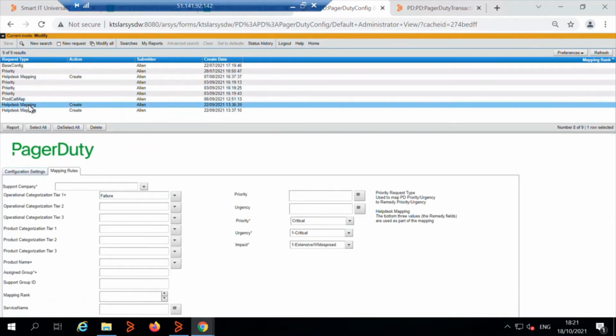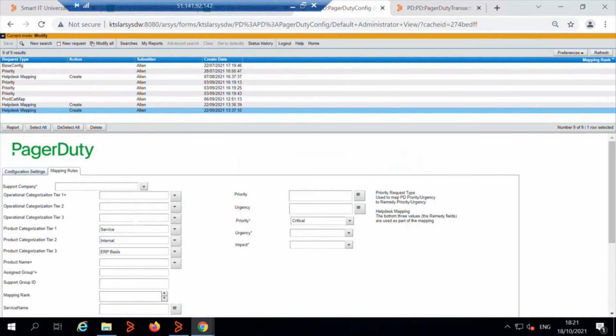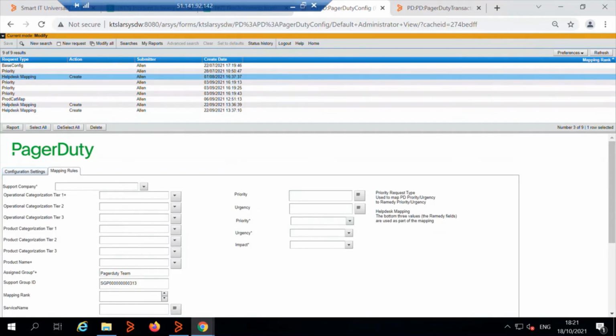So what this means is the criteria that it needs in order to send a ticket from Remedy and Helix out to PagerDuty. So I can do that with any of these combinations. So the company, the opcats, the prodcats, the products, the groups, and the priority urgencies. And it can be a combination of any of these factors. So it works in the same way as the out-of-the-box assignment mapping form, as it's just a criteria which fires. So if I look at this one, for example, this time I'm looking at where this prodcat matches and this priority matches, or I've got a sort of a basic one in here where it's anything assigned to the PagerDuty team. But yeah, I can make these as verbose as I want, basically.